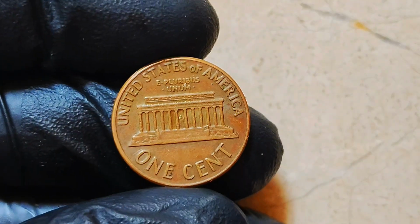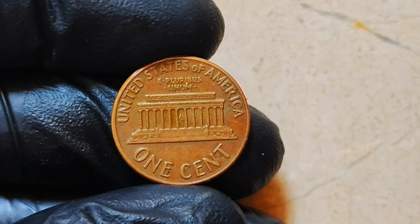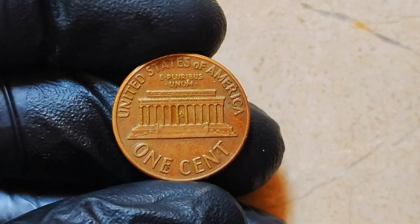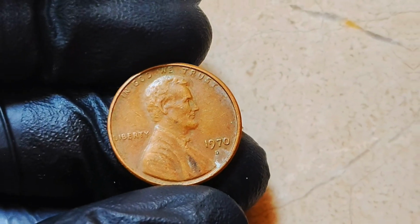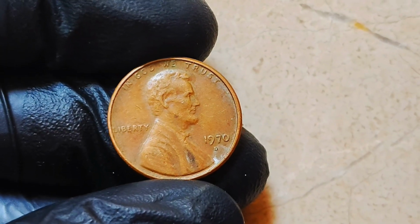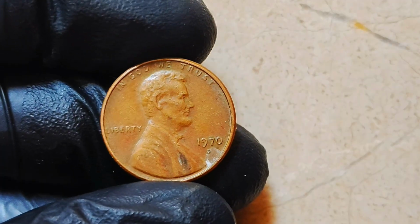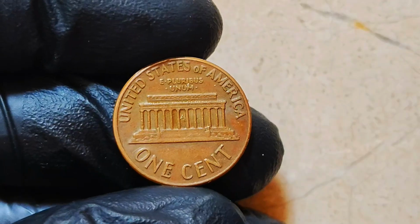And here's the twist: this error is invisible unless you know exactly what to look for. Collectors call it the 1970 double-die penny, and to this day, it stands as one of the most mysterious, most sought-after, and most valuable Lincoln cents in American history. Imagine the hub, the steel tool that imprints the design onto the die.